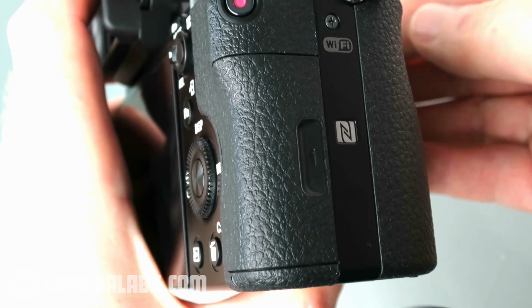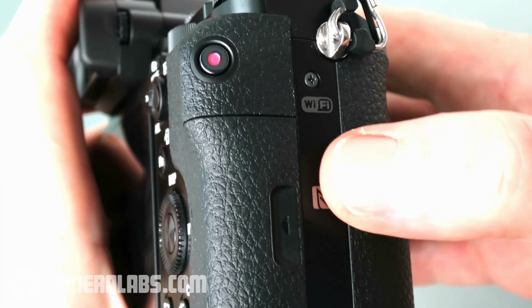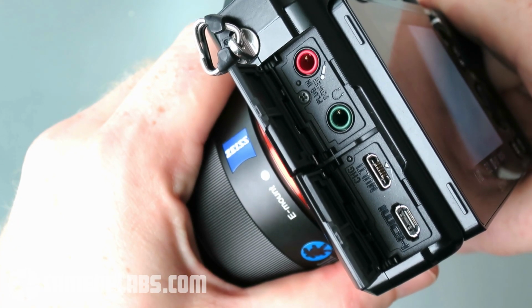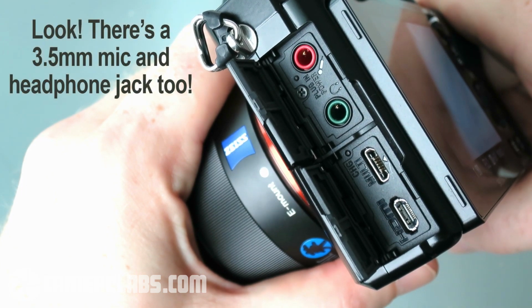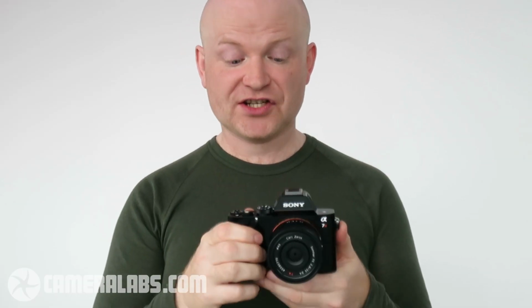On the side here, you'll see the markings for the built-in Wi-Fi and NFC. And on the other side, it's worth mentioning that the HDMI port can actually output 4K. So for anyone who has a Sony 4K HD TV, you can connect it and enjoy your pictures at that full resolution. In your hand it feels very, very solid.